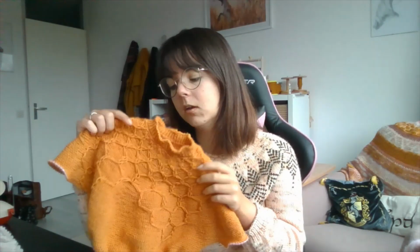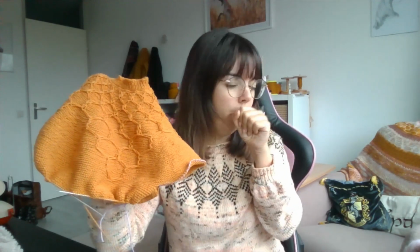The body is going to take a while, and sometimes when I have to purl a lot, it kind of starts hurting my hands, so I'm taking it slow on this one. And I was thinking that for the sleeves I would just pick up the stitches all around, but just not join in the round and just keep going back and forth. Excuse me.